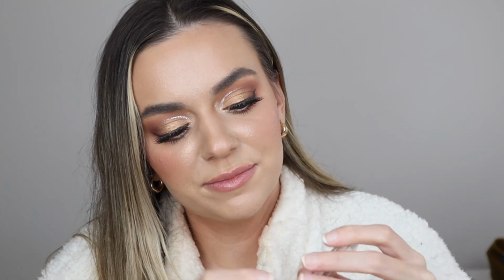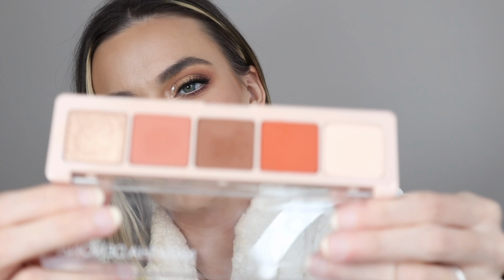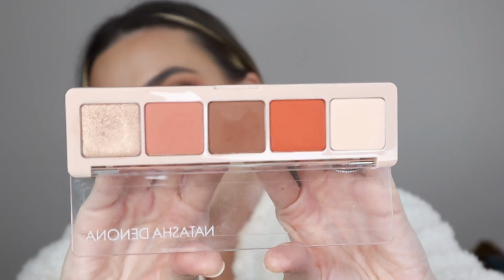Next is a Natasha Denona palette I got in a BoxyCharm. This is one of those 5-pan palettes, and this is the Natasha Denona Peak 5-pan eyeshadow palette. I have a tutorial using this. I really don't use this that much though.